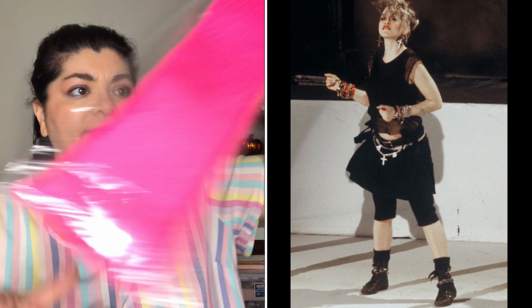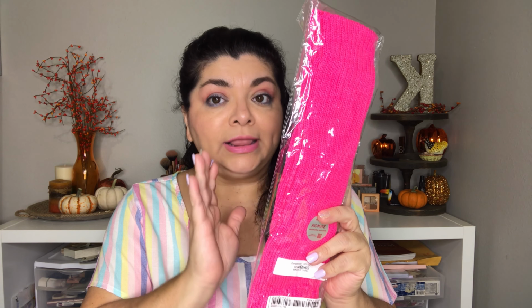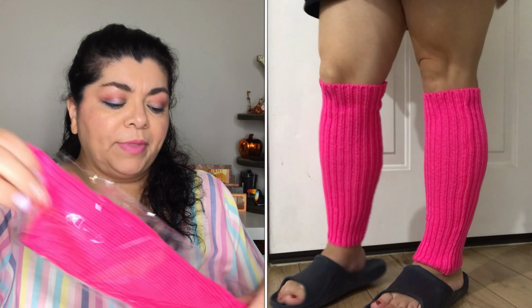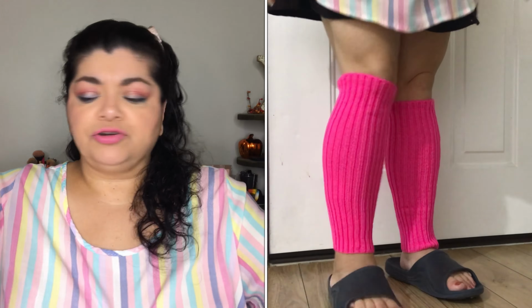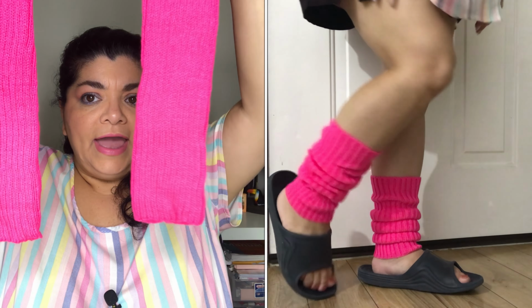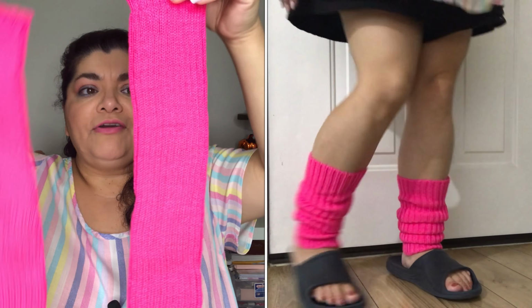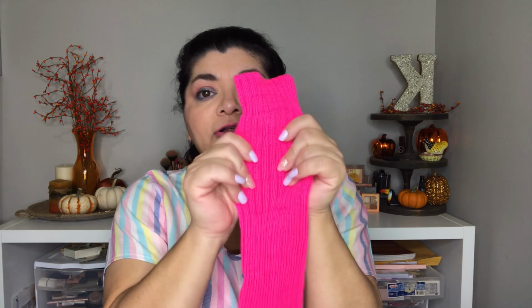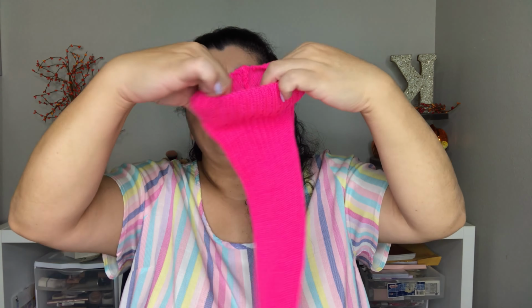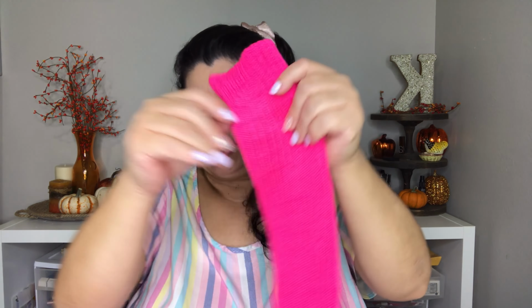Okay, so the next item is these right here, and these are leg warmers. I am going to show them to you on my legs, but right now I'm going to show them to you like this. They're like a tube, and it is a neon pink or hot pink. Very, very comfy. They look like a knitted sweater material, and they definitely stretch out.